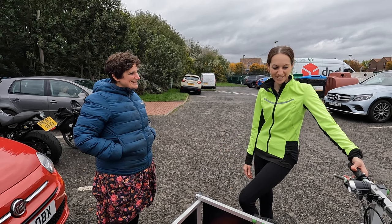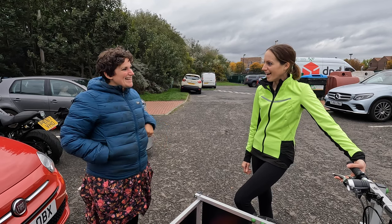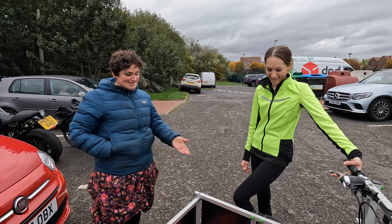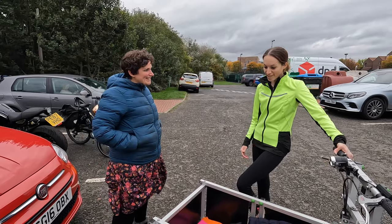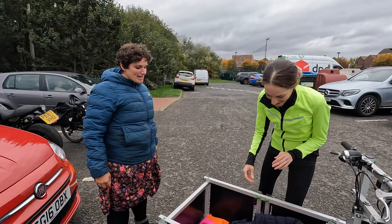Like, exactly. It's been a godsend. So have you seen it stand on its end? No. So this is a cool thing about this bike, it will stand up. I can show you if you like. So you can store it upwards, so it doesn't actually take up much space to store.